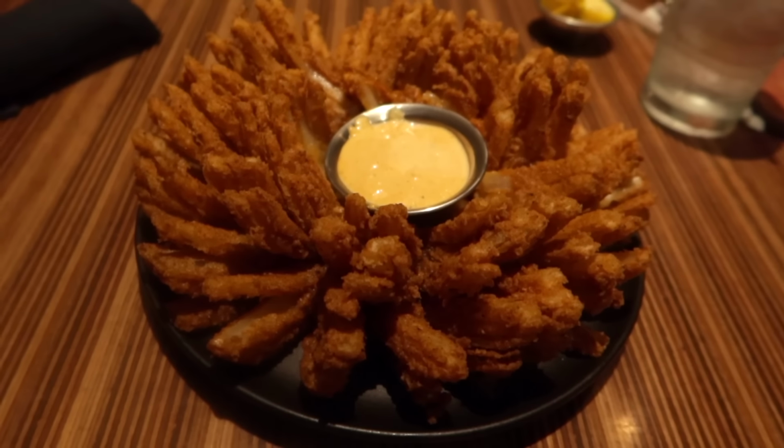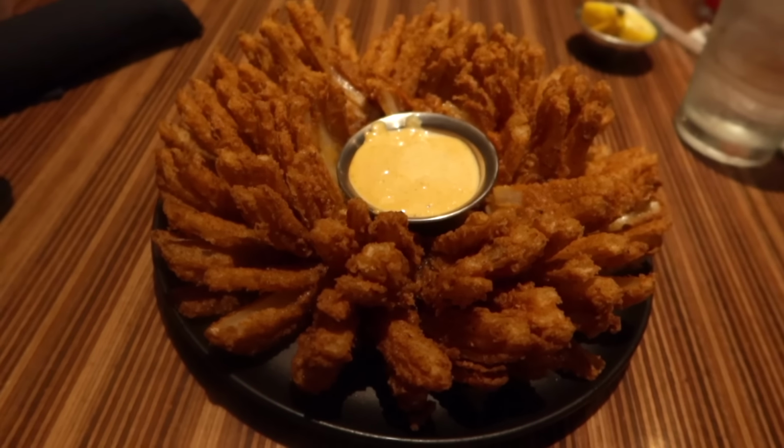But fortunately, it was a nice golden color. I'd say darker than the Texas Roadhouse one, but only slightly. Also way bigger than the Cactus Blossom. Maybe that's why it costs more.